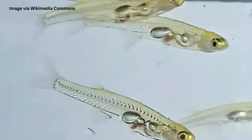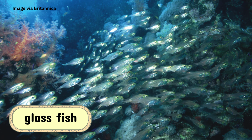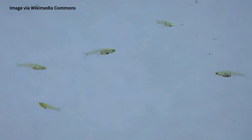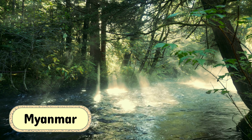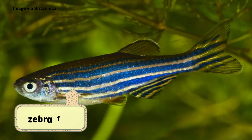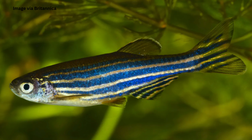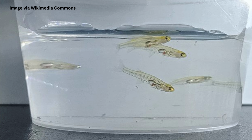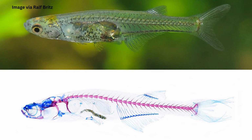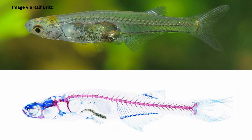Now, first things first. Don't confuse Danionella cerebrum with the so-called glassfish. They might both be transparent, but Danionella is in a league of its own. Native to freshwater streams in Myanmar, this miniature marvel belongs to the same family as the well-known zebrafish, yet it outshines its cousins in one remarkable way. It's see-through and brainy. Yes, you can actually watch its brain in action. No X-rays, no fancy scans. Just place it under a microscope, and you've got front-row seats to a live brain performance.